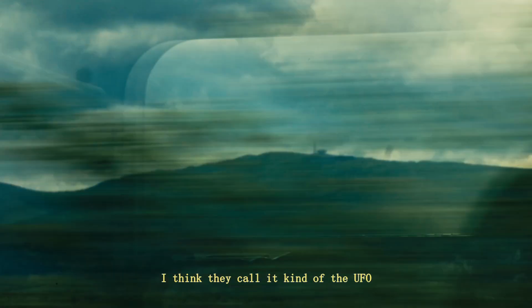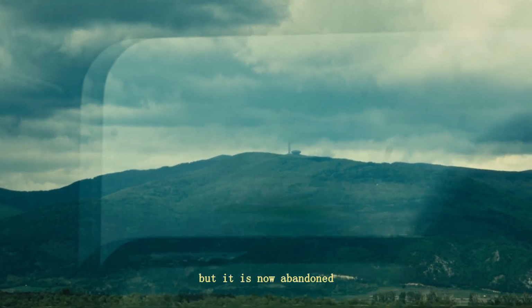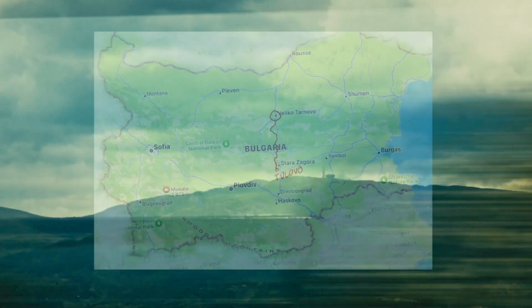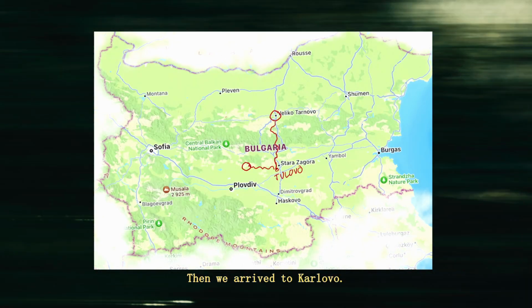We passed this famous Bulgarian monument from the communist times, which looks like a UFO kind of. I think they call it their UFO, but it's now abandoned, and it's called Buzludzha Monument. Then we arrived to Karlovo.